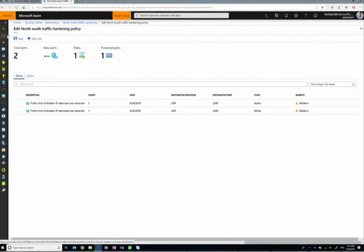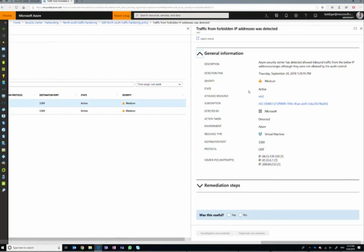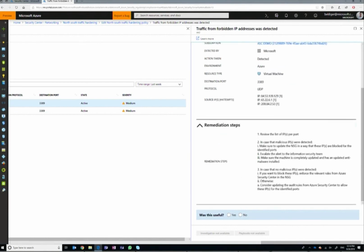With information about this alert, we can see which IP communicated through this port and this VM, how many connection attempts we've identified, and, of course, remediation steps, how to deal with that specific alert in order to make sure that those IPs can't again establish successful connections to your VM on this specific port.